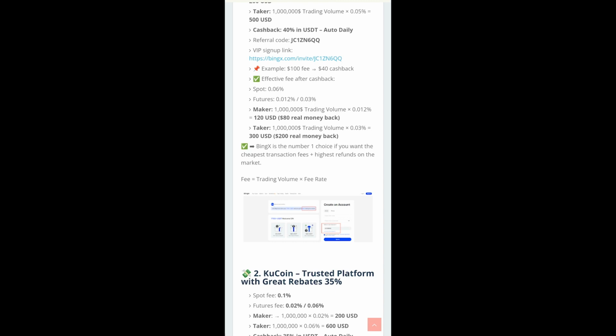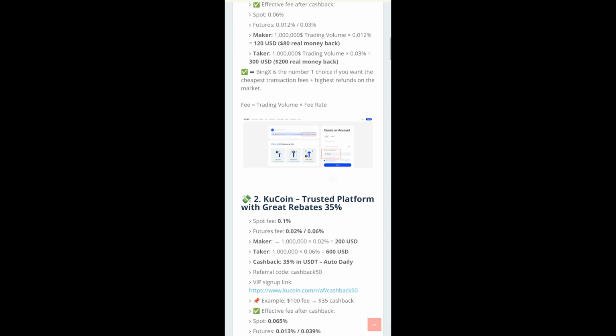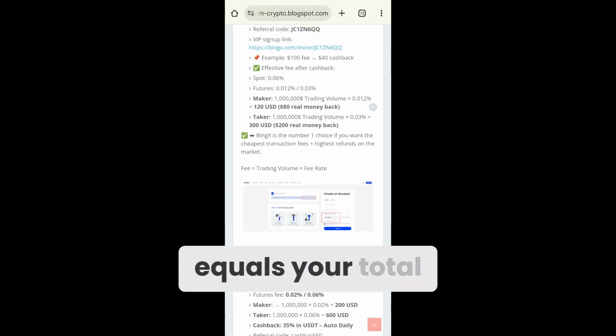Here's the formula: multiply trading volume by the fee. Exchange volume times fee equals your total cost.